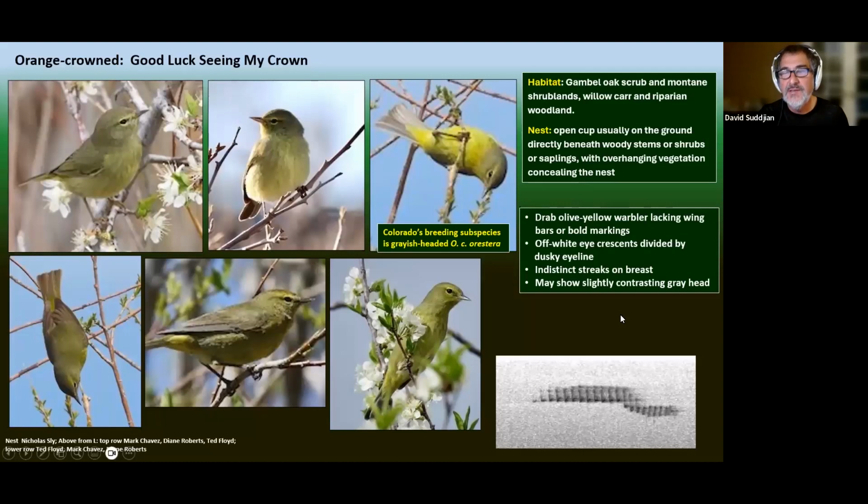Some of the subspecies of the orange-crowned warbler we say are gray-headed forms. Other ones, particularly the Pacific coastal form, lutescens, is not gray-headed. It's yellowish green-headed, much brighter. But the ones that nest in Colorado are gray-headed, but the amount to which that gray shows up depends a little bit on lighting, and it's not always that obvious. The ones that breed in our state are of the subspecies orestera, and it's one of the gray-headed forms. So you want to be ready for that little bit of gray-headed contrast.